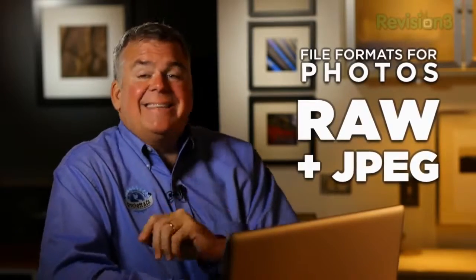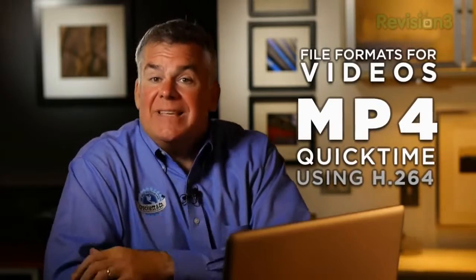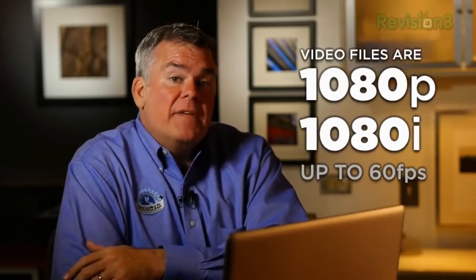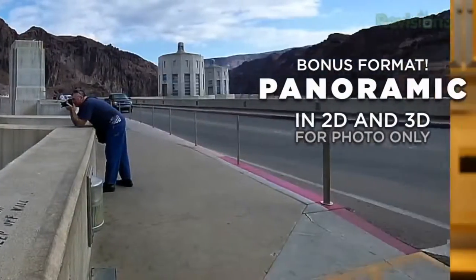That's right. File formats that pop out of this camera are JPEG, RAW, RAW plus JPEG for creating still photos, and for video, it's the spectacular AVCHD format or the QuickTime MP4 format that uses the H.264 codec that allows us to make great full 1080p and 1080i format video. There's also a very good internally stitched panoramic mode in both 2D and 3D that could use a little improvement, but it's very fun to play with.